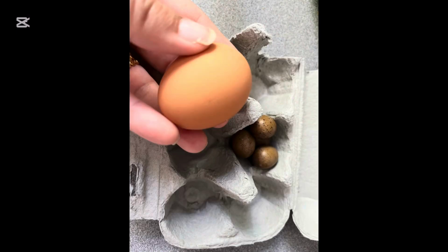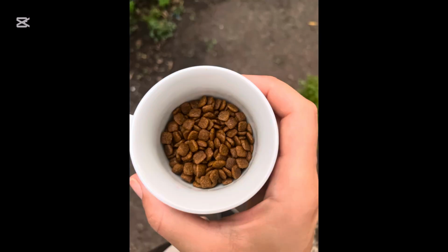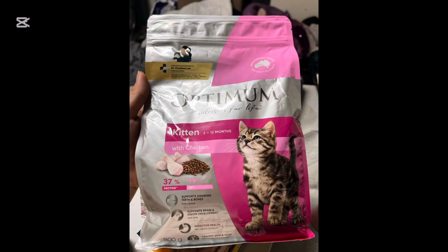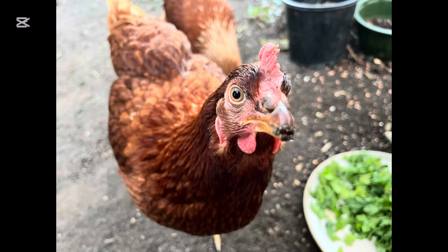You can give them berries and apples, but make sure that there are no seeds, because berries and apples are really good for antioxidants and immune support as well. If you are able to, give them some cooked eggs and shells, because these are high in protein and calcium.